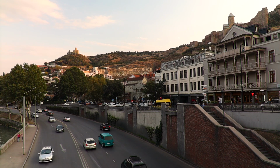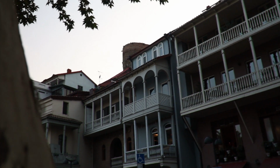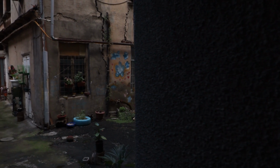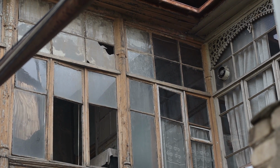There are acres of tired, graceful old buildings with cracked walls, with the decades shown through the layers of fading and peeling paint. Small and large homes with leaning balconies and ancient wooden doors leading to courtyards, which date back centuries, right up my street.